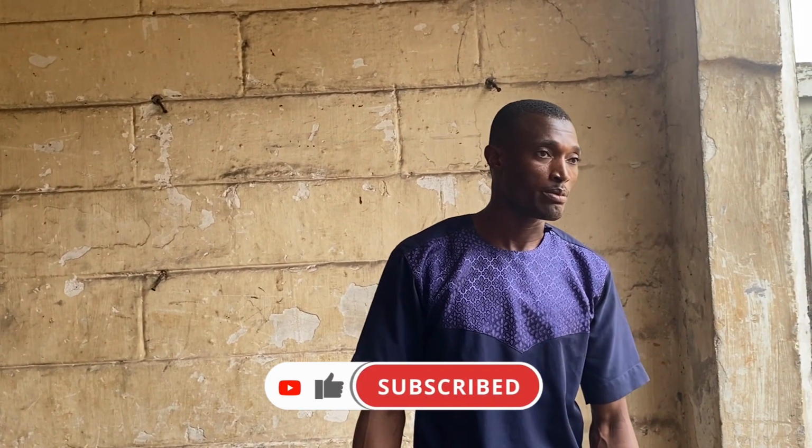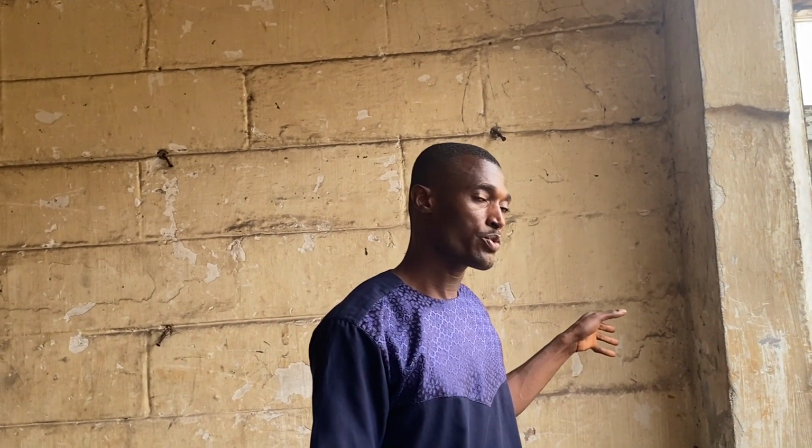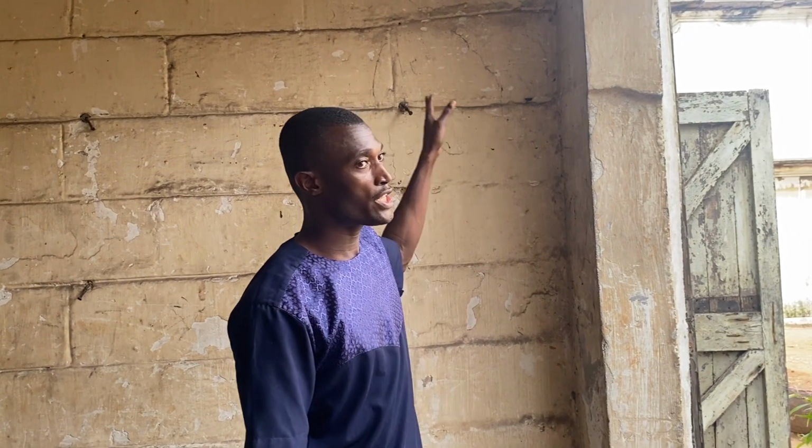Here, this particular room was the death penalty room for all the condemned prisoners who were kept here. They would start judging your case from down there to here. When they bring you here, you should know you are coming to die. They'll ask you 3 questions. Do you want to die by hanging or you want to die by slaughtering? If you choose to die by slaughtering, they'll use a knife to just slaughter you like a goat.